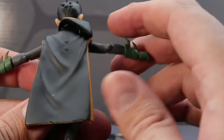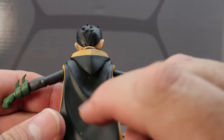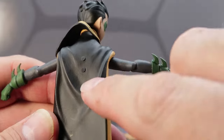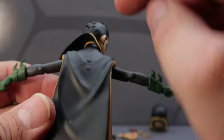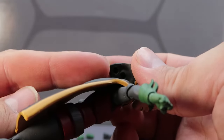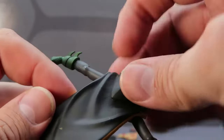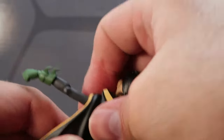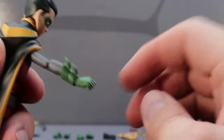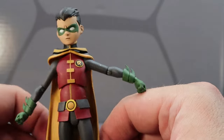On the back of the figure, nothing that you wouldn't expect to see. Again, his interesting little molds in his cape. It's little spots there. I don't know what those are. They may just be a molding error. Or actually, no, there's some tabs or some holes right here. So I don't know if that's supposed to sit down on there really tightly. But I don't know. It's there, and that's pretty much what this guy looks like.